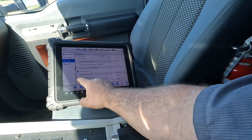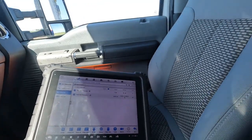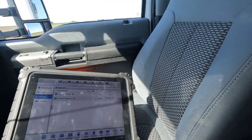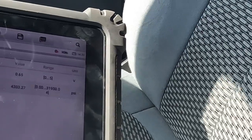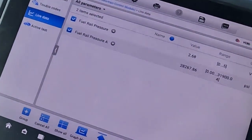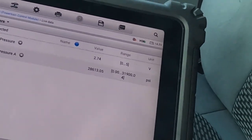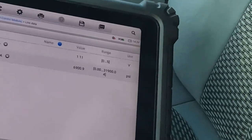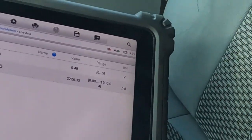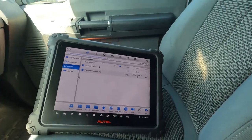Okay, so we have fuel rail pressure A, show selected. Now let's just see. Okay, so 4,000 PSI. We got interrupted there. Let's see here. Alright, off we go. 28,000. Still good. And we're losing. Yeah, we have no fuel pressure. No fuel pressure whatsoever. Okay. So we lose fuel pressure.